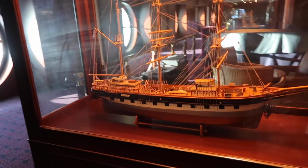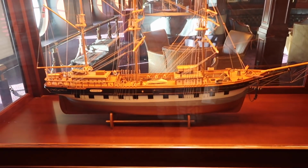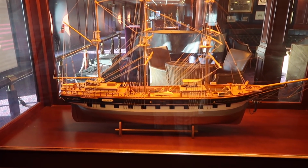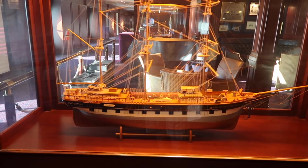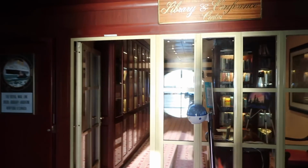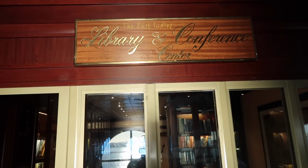And this is kind of cool. It's a little model of a ship. I don't know, maybe that's actually called the Windjammer after the name of the bar. Who knows? Oh, and this is really neat. They have a little library center. So you check that out.